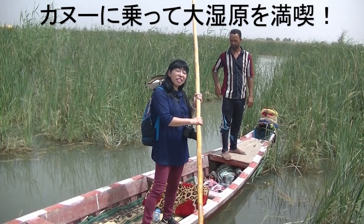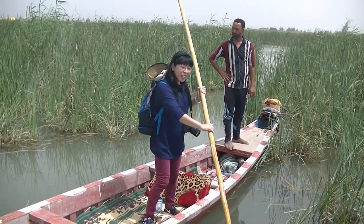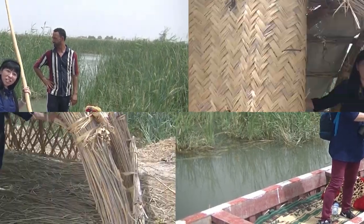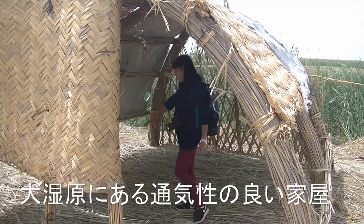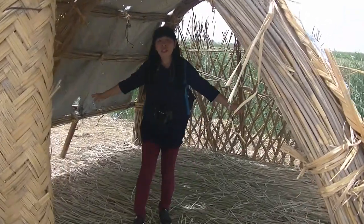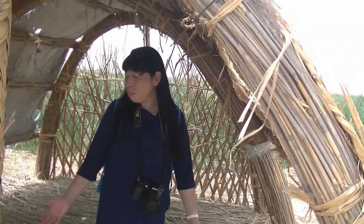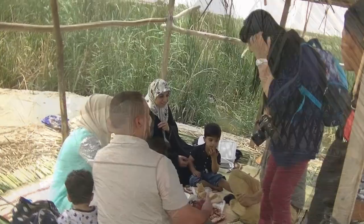This is a canoe boat to visit the Masayo people. Yes. It's a nice way to visit Masayo. This is a house for rent for visitors. It's quite spacious here. Probably can put a bed here, some sofas. It's quite a spacious house with good ventilation with natural air.